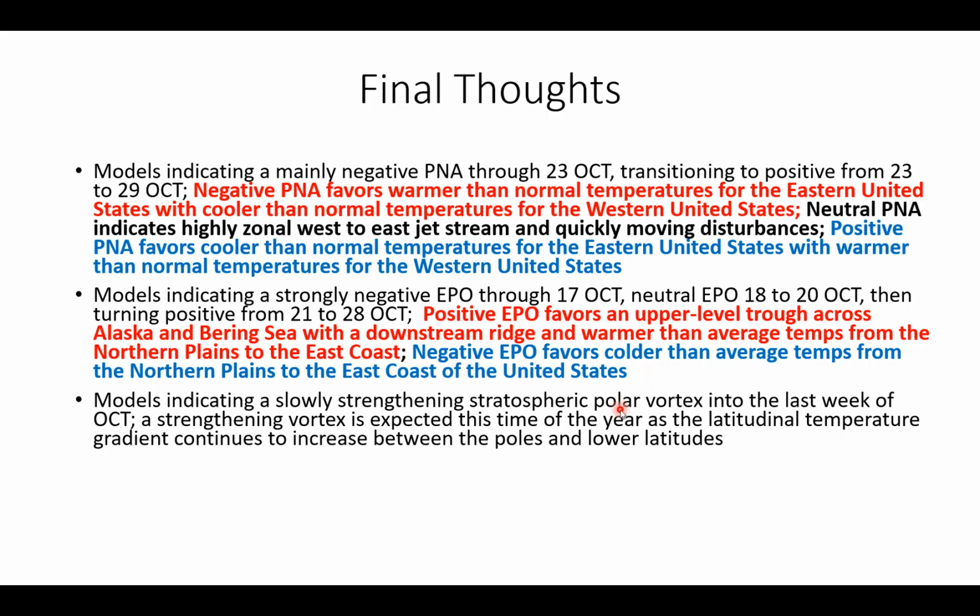And then models are indicating a slowly strengthening stratospheric polar vortex into the last week of October, and that's expected this time of year as daylight continues to rapidly decrease across the northern latitudes. We're getting larger swings in temperatures from south to north across the latitude lines.